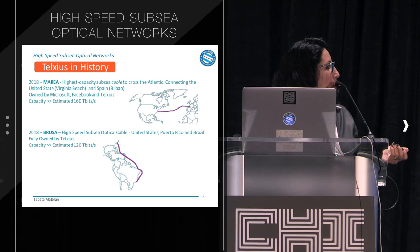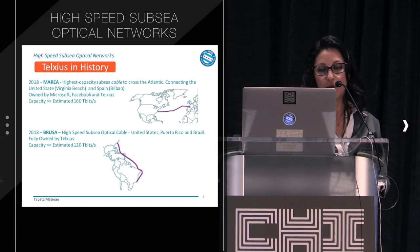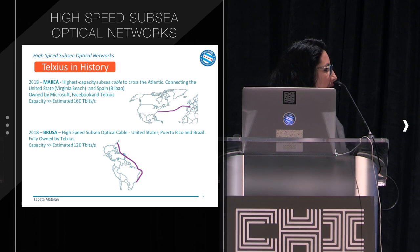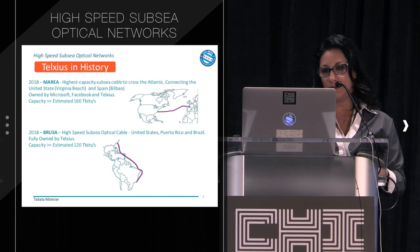And the BRUSA cable is also a new cable, from Virginia Beach to Brazil. It has branching units in San Juan, Puerto Rico, and Fortaleza, Brazil. It's a 120 terabytes total cable and has 8 fiber pairs.